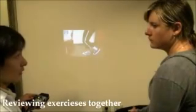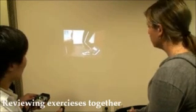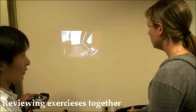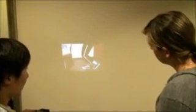So now we're done with the exercises, and let's review some of the pictures. So for example, in the hip abductor exercise, you're not raising, so in this picture, you're not raising the leg high enough. Fantastic. So we've done all the assessments, the teaching, and now I'll go back to my office and print out some documents for you.